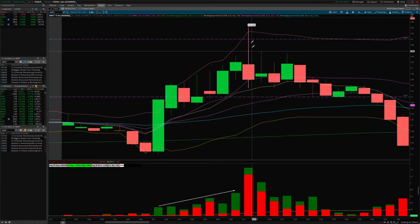And sometimes what they try to do is they try to test that 160 level and try to catch some bulls here. This is a bull trap, right? So I just put it up here and it triggered, and then I was out. If it continued moving higher, I didn't care. It looked like it was just gonna test that breakout, and then as soon as it broke out, it came back in.